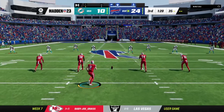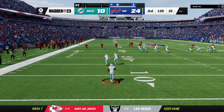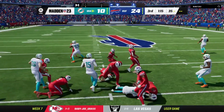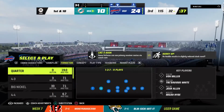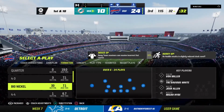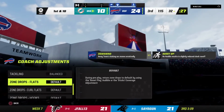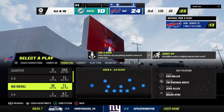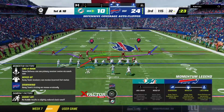After the touchdown, Bass to kick it away. This one taken just inside the 10. A solid return, pretty good field position. They'll start at the 32. The Dolphins at the line ready for their next drive.